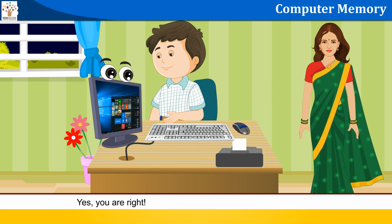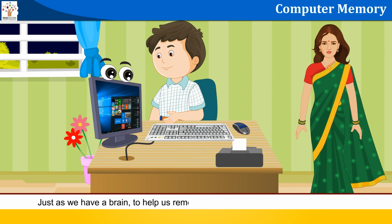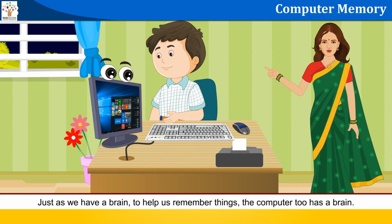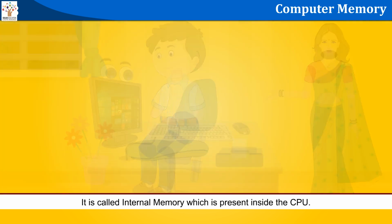Yes, you are right. We can write the important things in a diary. Unlike us, a computer can remember all your things forever. It will never forget. Just as we have a brain to help us remember things, the computer too has a brain. It is called internal memory, which is present inside the CPU.